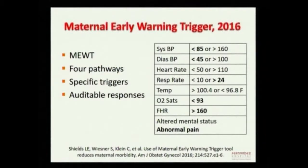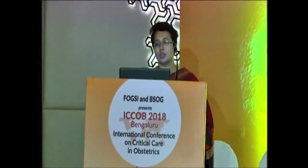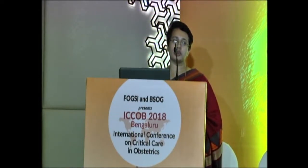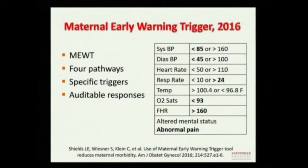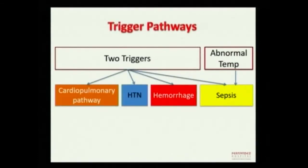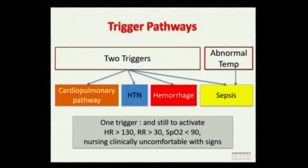Now, if you take a look at the Maternal Early Warning Trigger tool, which came in 2016, they lowered the triggers, like from 90 they made it 85 and so on. They just changed it slightly and then moved forward to give a plan for the doctor to follow. If you had two triggers, you would go to the cardiopulmonary, hypertension, hemorrhage, or the sepsis pathway. If at any time you have fever, you will go directly to the sepsis pathway. They also labeled severe triggers, wherein a heart rate of more than 130, respiratory rate of more than 30, SpO2 of less than 90, or the nursing team, who were given a huge amount of power, said that anytime you feel the patient is not doing well, you have the ability to call for help.